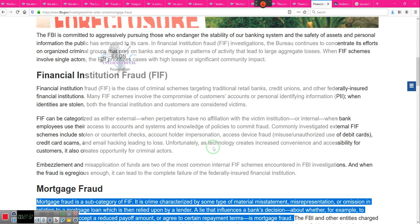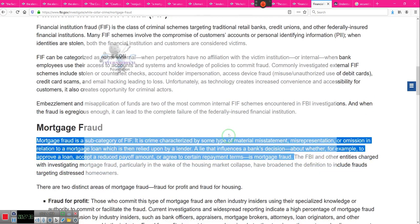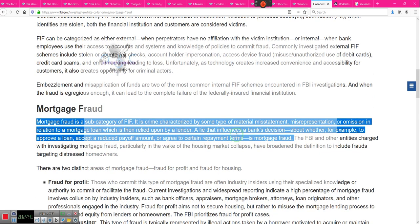Ladies and gentlemen, this is what happened that brought you in. The FBI and other entities charged with investigating mortgage fraud, particularly in the wake of the housing market collapse, have broadened the definition to include frauds targeting distressed home buyers. The FBI did this, not the law, because the law already included homeowners.